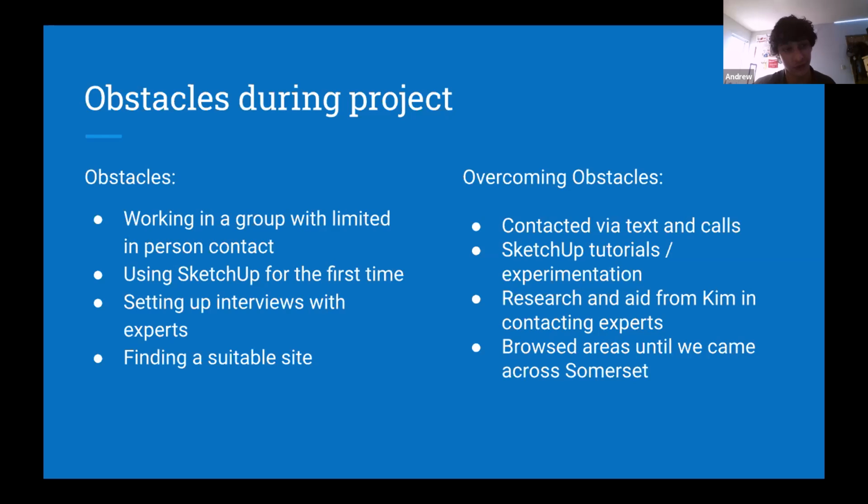Setting up interviews with experts first. We had to find who we wanted to interview, who were experts in the subjects we wanted to learn more about. And another part of that obstacle was actually physically reaching out to them. But we had a lot of assistance from Kim in this contacting. And we did a lot of research on the people that we interviewed. And finding a suitable site was probably the biggest obstacle we encountered, because it took us a very long time to come across Somerset. We browsed other areas. And then once we actually decided on Somerset, it took us maybe a month or two to actually secure the location through the town of Somerset.